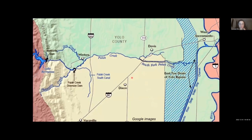And just to orient you a little bit here, I hope you can see my cursor, this is the Monticello Dam. Here is the Poudre Creek Diversion Dam, and the check dam is located about here. And so because there's no upstream passage beyond the Poudre Creek Diversion Dam at any time of year, all of the work that I've done and the data that I'll be presenting to you has been collected in this segment of the creek down here. So anything downstream of the Poudre Diversion Dam.